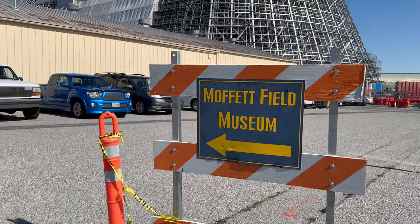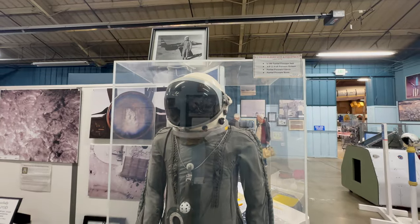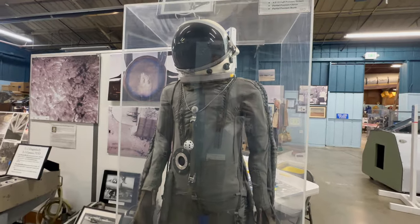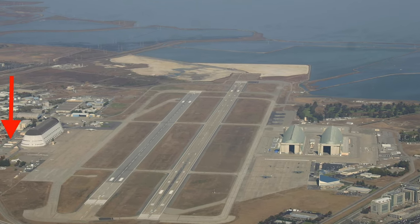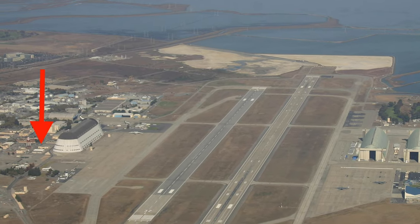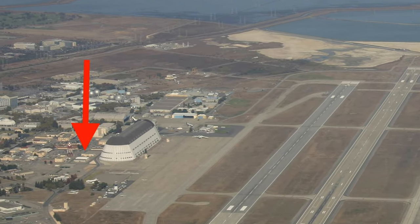Welcome to the Moffett Field Museum. For the next 15 minutes, I'm going to tell you something about it. The museum, located near Hangar 1, is one of the largest freestanding structures in the world.